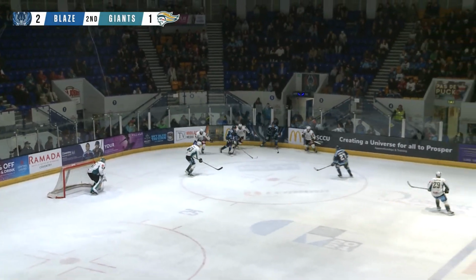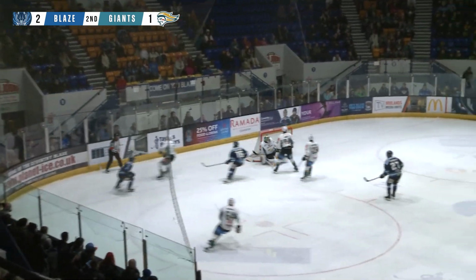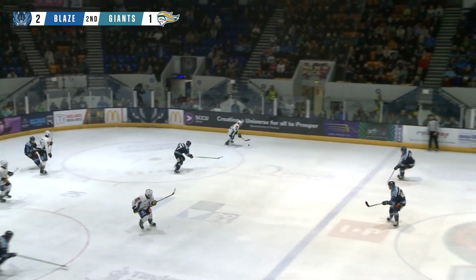Puck could be anybody's in the corner. Might come free for the Blaze. Oh, Roth has some space, but the shot on the turn came from McNulty. Roth then fires from a bad angle.